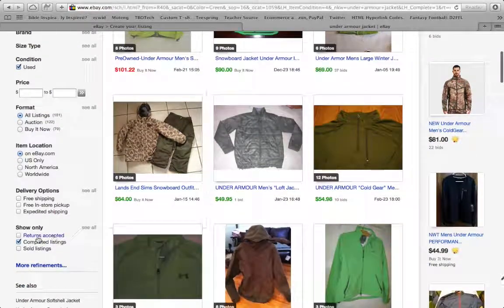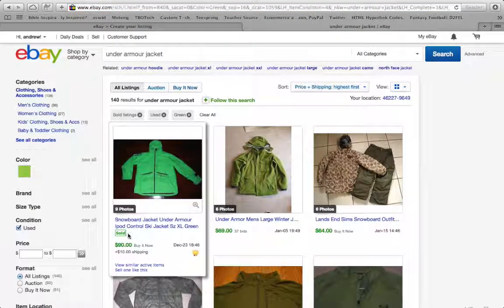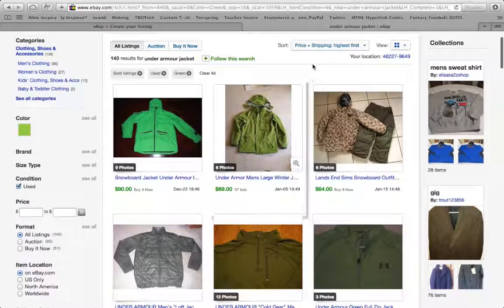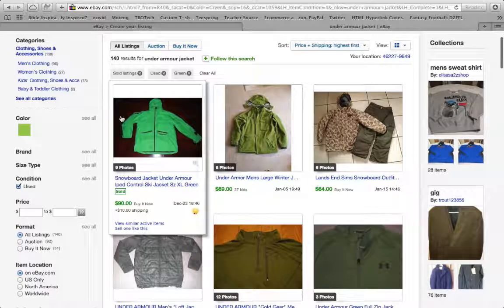So what I do is I click on the sold items. Now that's going to get rid of the ones that did not sell. So that is a really incredible sell-through rate. Out of 180 items, 140 of them sold. So that's pretty good. Now we've got these listed price plus shipping, highest first.